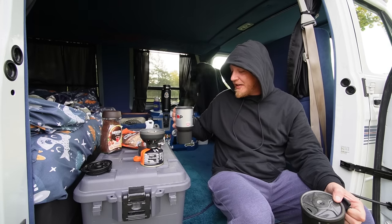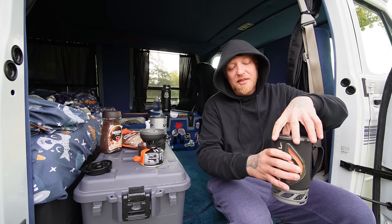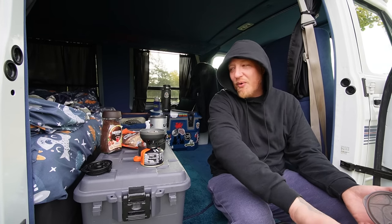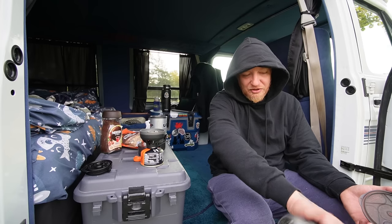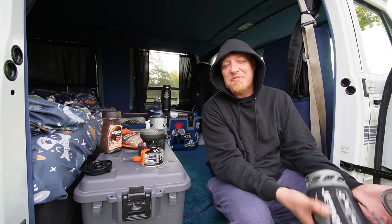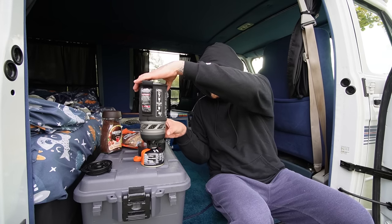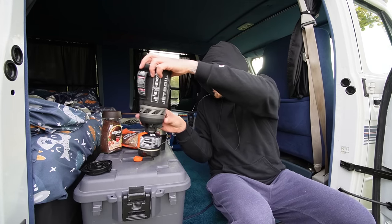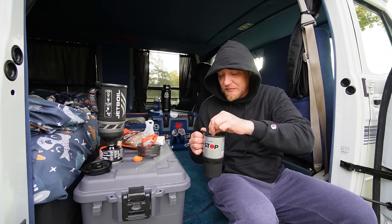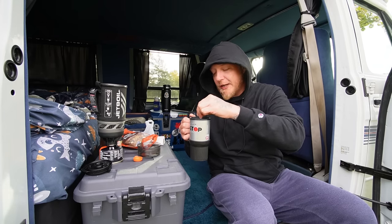Usually I have to measure it out. Many times I'll dump the water in the coffee cup, then into here to boil it. That way you don't waste any. You can put your hot water back in your bottle, but I don't want to do that. But yeah, proud of myself, perfect amount of water. Smells appropriate.